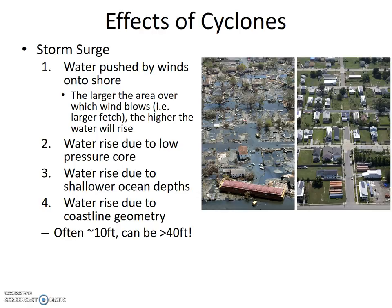Obviously, the storm surge is higher if the hurricane and high tide coincide. The picture is a before and after picture of New Orleans when Hurricane Katrina hit. Of course, much of this flooding is associated with dike failure, combined with storm surge and heavy rains.